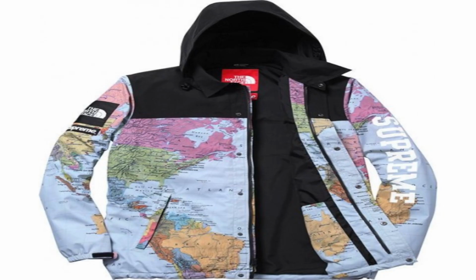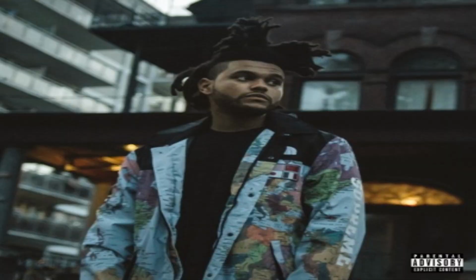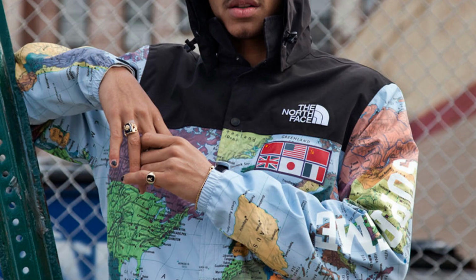This jacket came out in the same year that the bandana jacket came out. In my opinion, the most creative jacket Supreme has ever created. And just an all-round goated jacket. One of Supreme's most iconic jackets ever created. And yeah, that's going to be it for the number 1 spot.